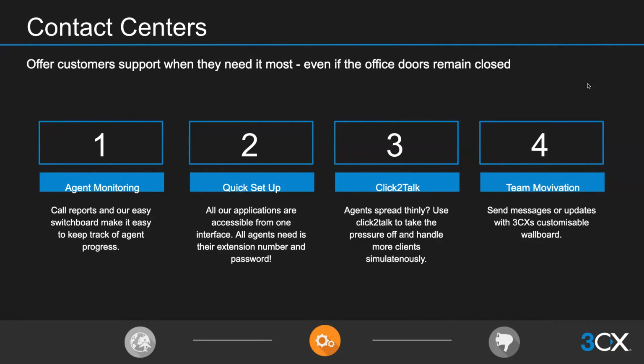For contact centers, we have agent monitoring, call reports, and an easy switchboard, making it easy to keep track of all the agents. It's a quick setup. All the applications are accessible from one interface. All agents need is their extension number and password. Click to talk, which I showed you, is good for the softphone. You just click the number, or if you're in click to chat, you can handle more clients simultaneously this way. And for team motivation, send messages or updates with 3CX's customizable wallboard. You can change the wallboard title to something that keeps everybody motivated.